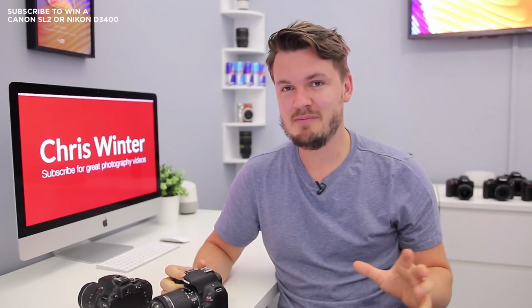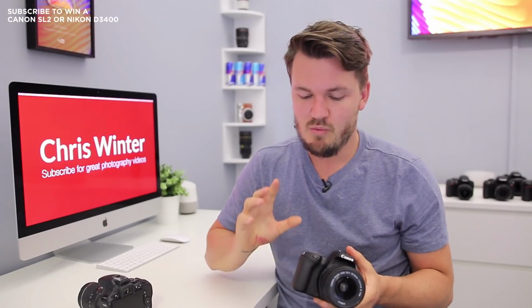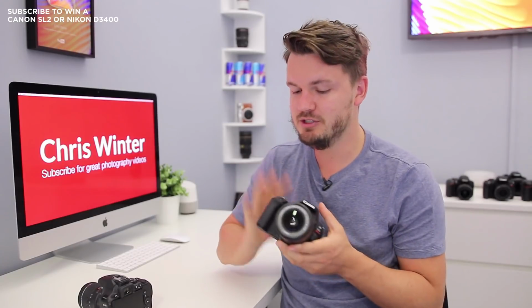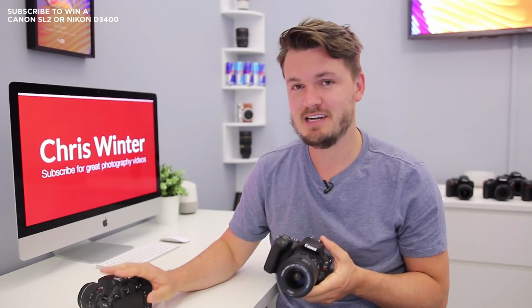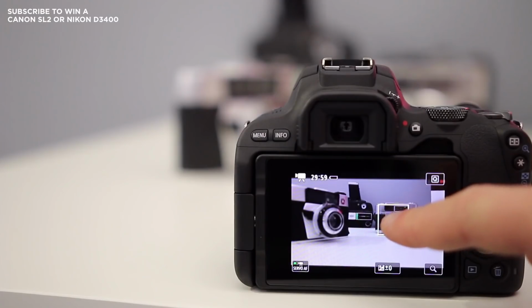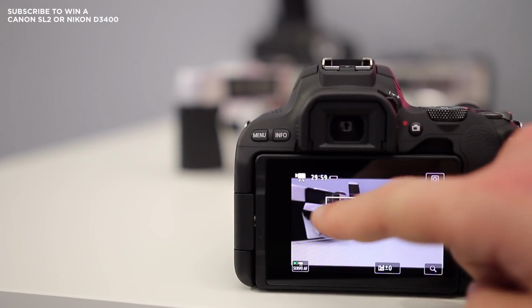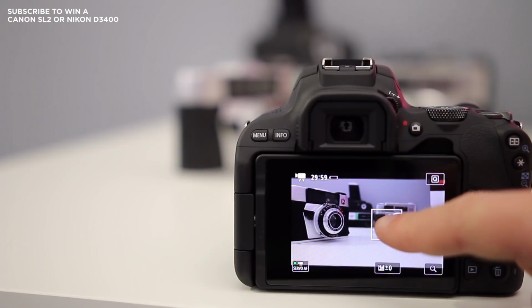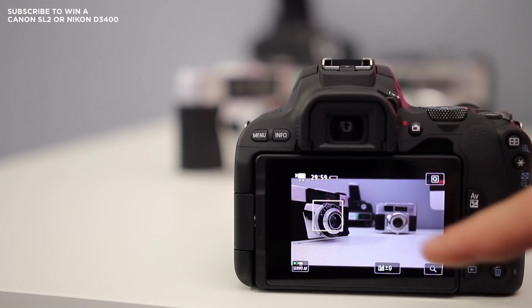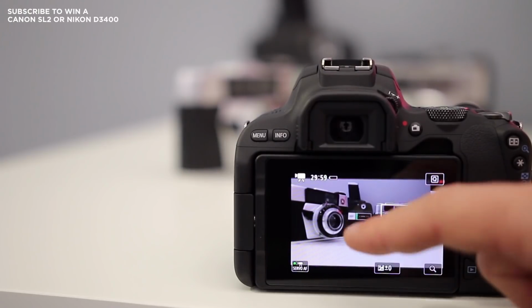So like I just talked about before when I was talking about the screens, one of the awesome new features on the Canon SL2, and one of the reasons why I would choose this over the D5600 on a lot of occasions, is its new dual pixel autofocus system. The SL2 got an upgrade to dual pixel autofocus, which is actually found in much more expensive cameras such as the Canon 80D, 7D Mark II and the 5D Mark IV.